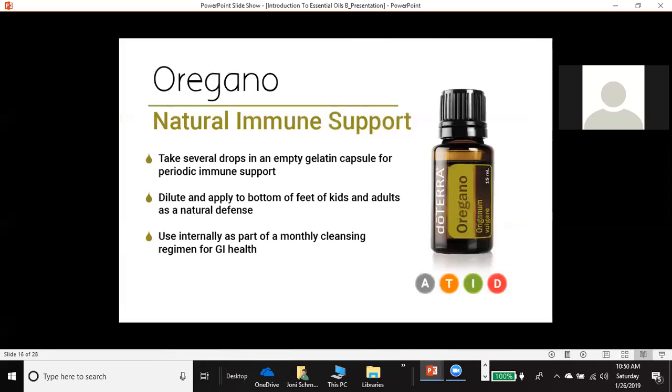Oregano can be applied to the bottom of the feet. We always like to use the rule of thumb that if we've been around someone that is actively sick, like coughing or sneezing or runny nose, or actually tells us, oh yeah, by the way, we have strep throat or something, we definitely go home and put oregano on our feet because we know that it's going to support our immune system and give it the little boost it might need if you have been exposed to someone who's actively ill. If we ourselves are actively ill, then we definitely use oregano on the bottom of the feet for my kids, and my husband and I will take some internally to give us that extra boost to hopefully fight off anything that we might have been exposed to. And as it says on the slide, it is also a great internal cleanse.